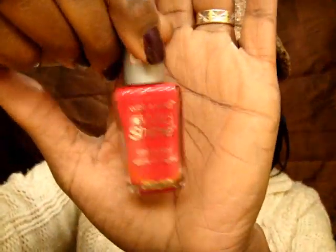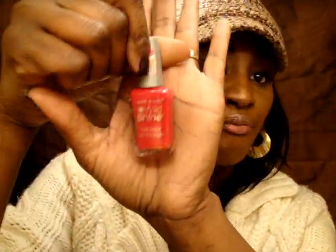Nail polish. Oh, I fell in love. I'm telling you, I went Wet n Wild crazy today. This is a beautiful, beautiful red. This is not pink. This is red. This is a red. Beautiful, beautiful. So I just went crazy today.